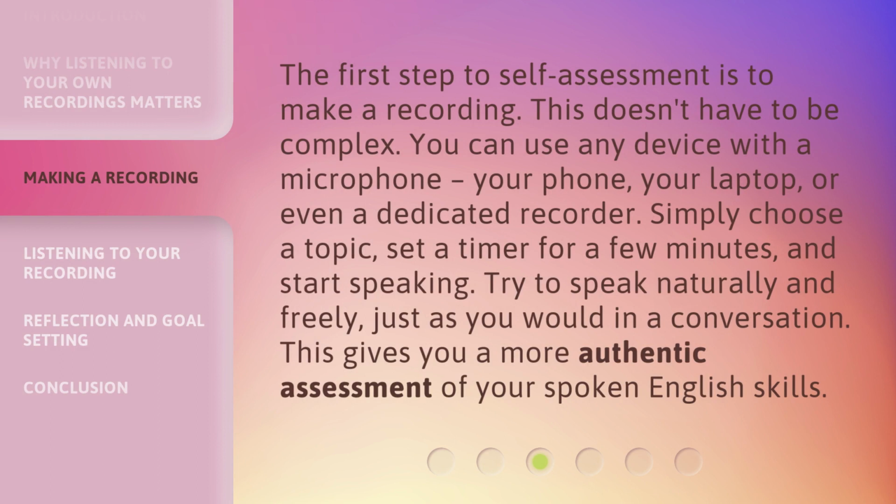The first step to self-assessment is to make a recording. This doesn't have to be complex. You can use any device with a microphone, your phone, your laptop, or even a dedicated recorder. Simply choose a topic, set a timer for a few minutes, and start speaking. Try to speak naturally and freely, just as you would in a conversation. This gives you a more authentic assessment of your spoken English skills.